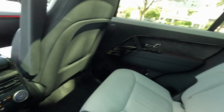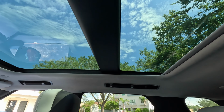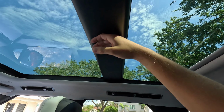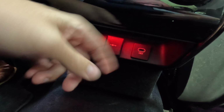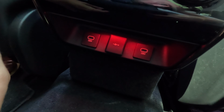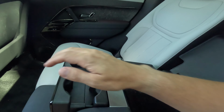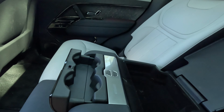I do not have massaging seats back here. We have a large glass roof bisected with this piece in the middle, but it is kind of like aluminum. It's not plastic. Down below, we have USB-Cs for both sides, and look, even during the daytime, it's illuminated, and you also have 12 volt here as well. Folding down the armrest, this spring-loaded action is very satisfying.